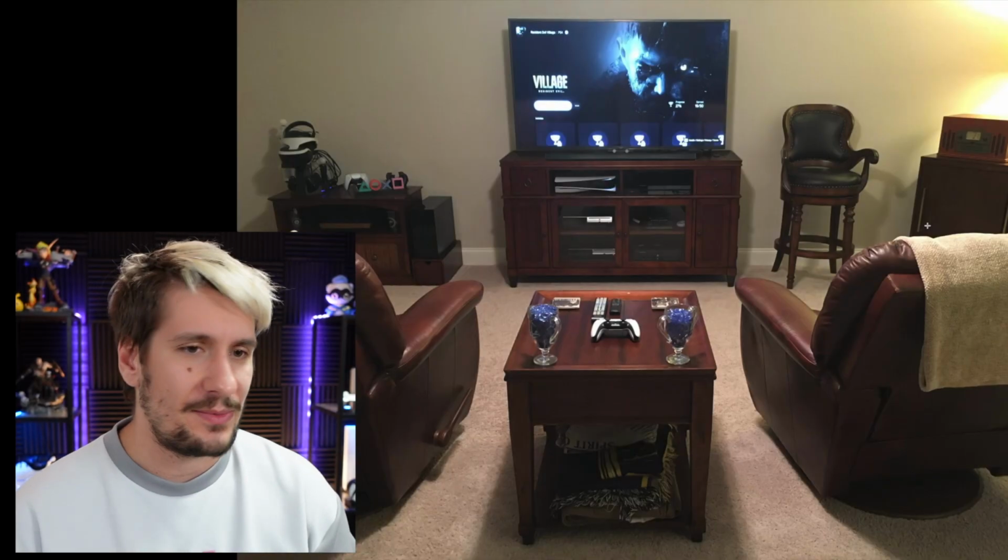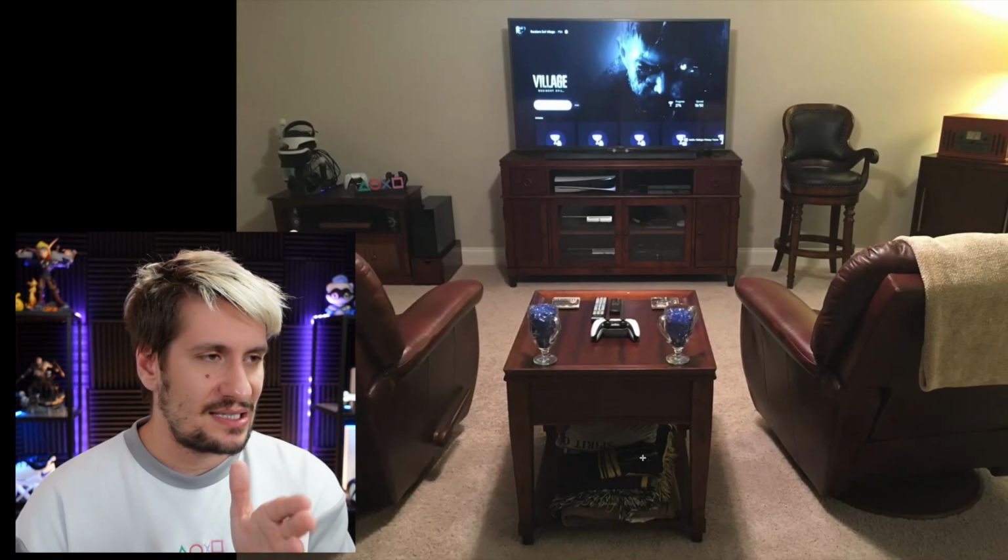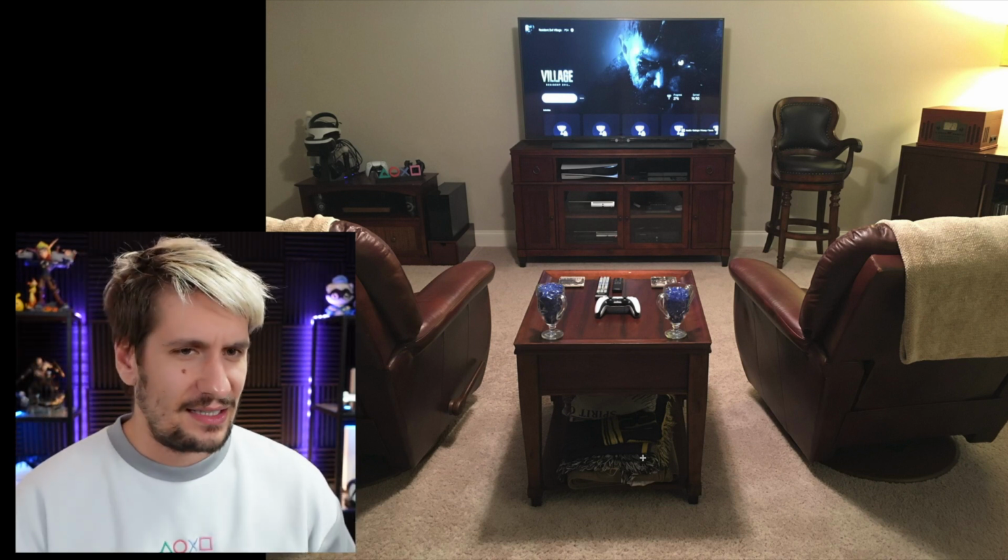This would be such a good games room. And you've got a couple of really nice blankets on each of these chairs, so you can just sit back and relax. You've got a nice blanket there to keep you warm, and there's more blankets underneath if you need them. This is a great setup. I think this is my favorite one that we've seen so far. This gets the PlayStation Plus badge of approval from me. All right, let's look at the next one.